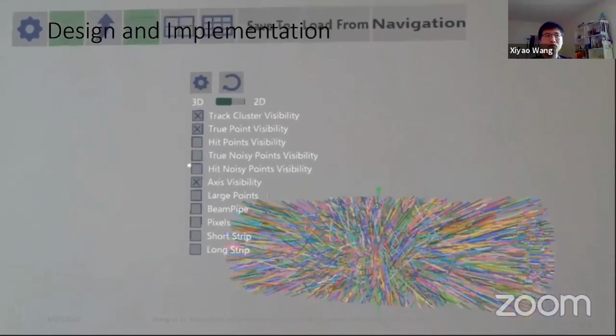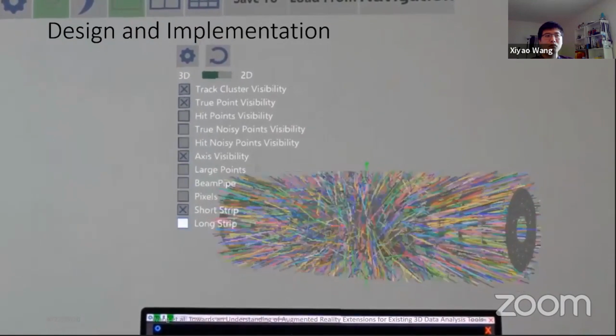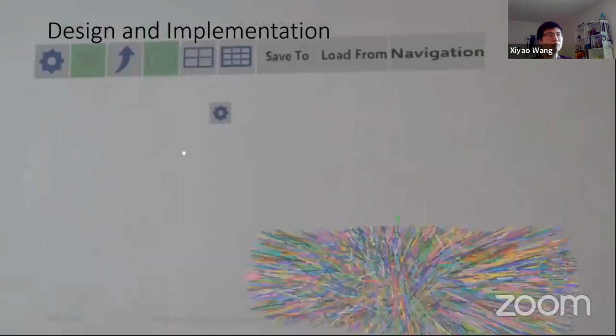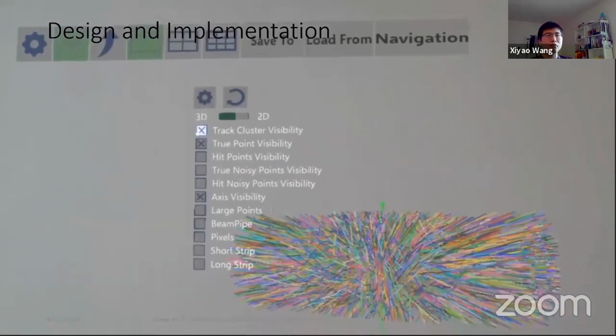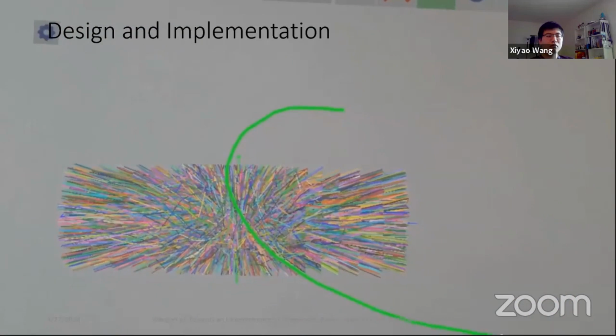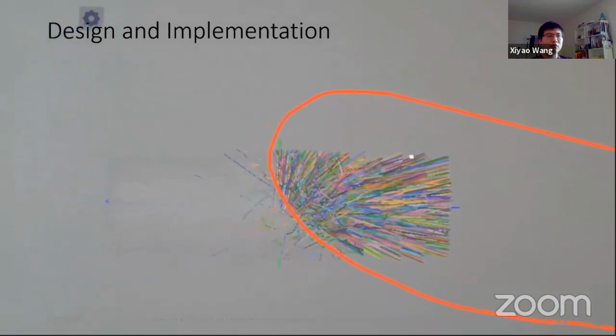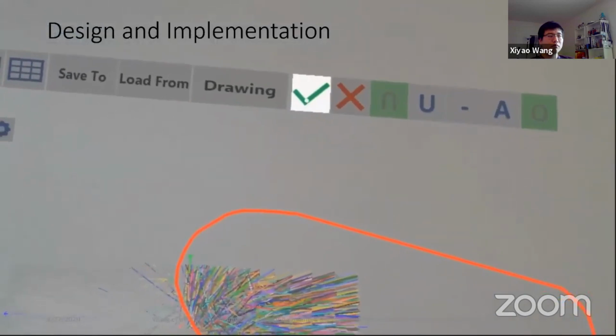As mentioned, both sides have similar interfaces, and any function can be performed on either side, on the PC or on the HoloLens. And here is another example, where we can draw something and filter it with a lasso tool in AR or on the PC.